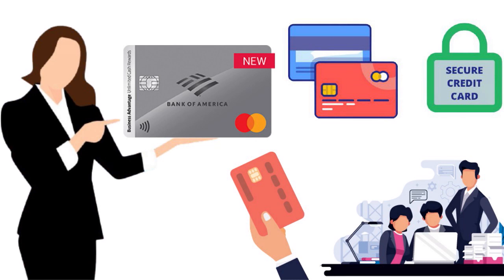So the thing I'm trying to say here is that you want to give it 3 to 6 months. If you go for the secured credit card from Bank of America, just give yourself 3 to 6 months, and monitor your expenses during that time. You want to see whether you are making progress or not. If you're not making progress, then you just need to think about something else.